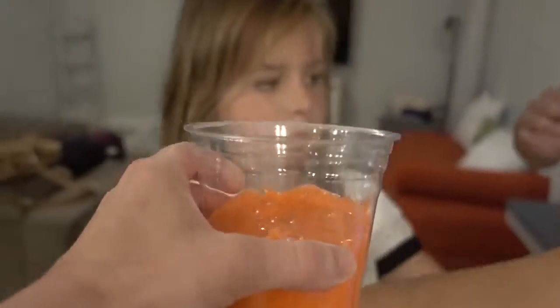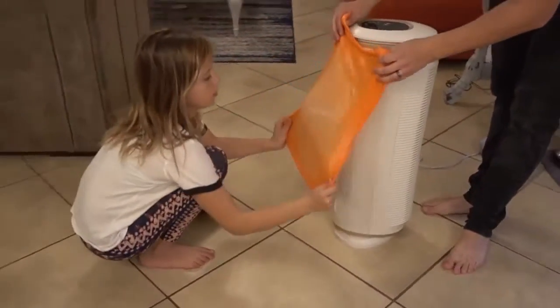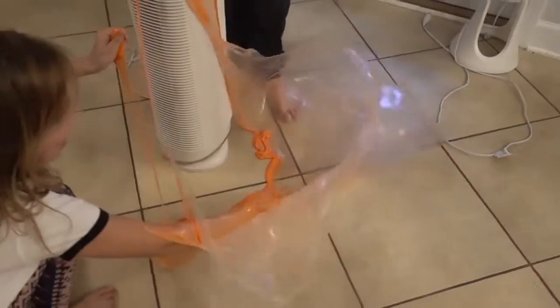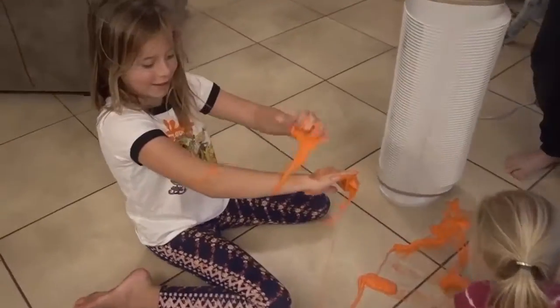Ada Bear thinks that this one is gonna work much better, so let's see it. Hey, let's test it out. This one seems to be a little more sticky. No. Are you ready, Ada? No. Uh-oh. Oh, it's growing. It's like the blob. That was cool. Jesse's worried because he got it on his jeans, but the best thing about the recipe that we use is it washes right out.